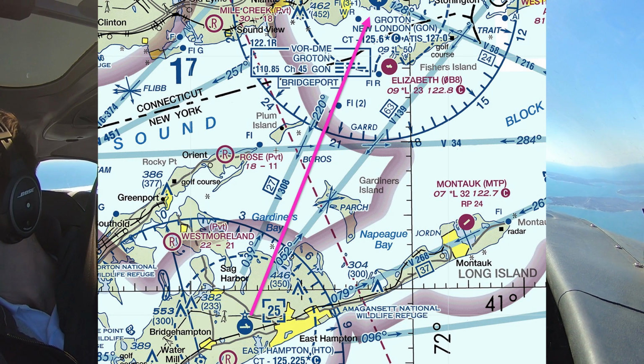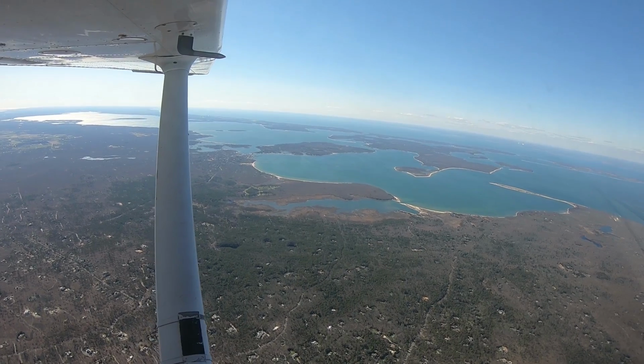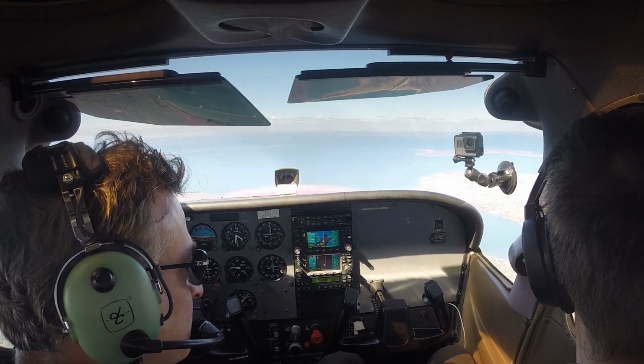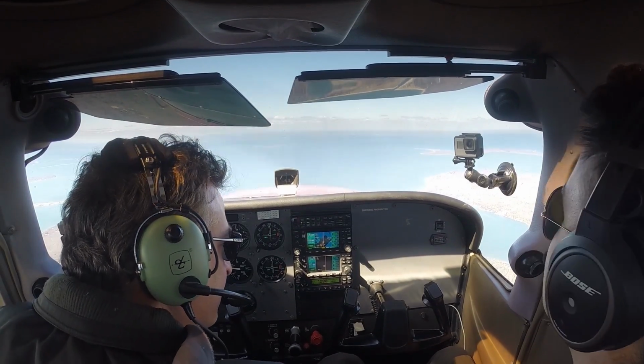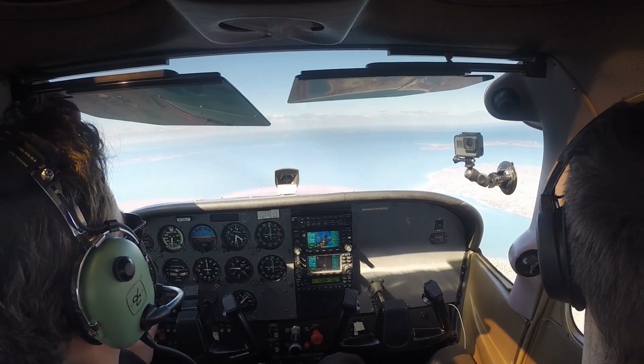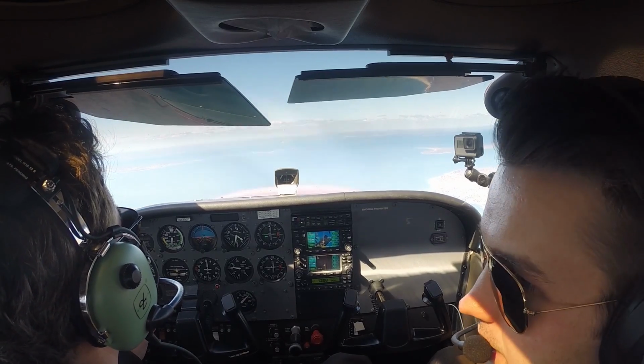Beautiful day over the South Fork. It is. Yeah. And you see all the way out there, that's Block Island. Yep. And to the south of that, there's all the little windmills. Yes, that's right. You can see them from Camp Hero, just on the land there when you're standing there. It sure is a clear day.